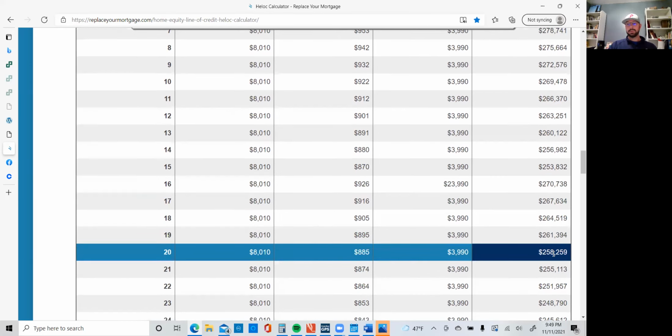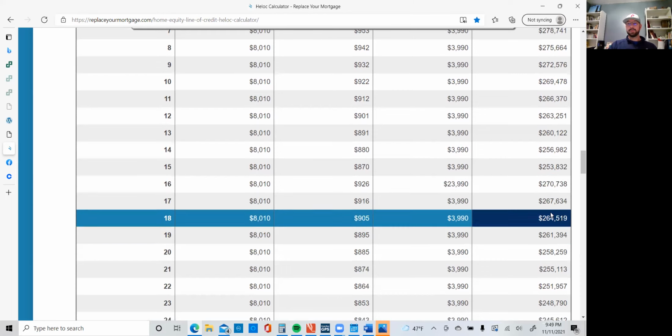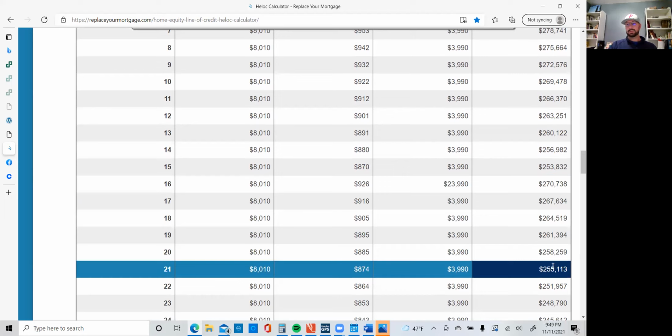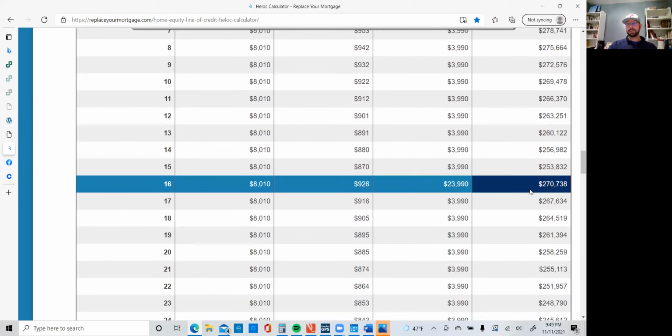Look at this. Right here, again, month 16, we're at 270. Month 2, month 3, month 4, month 5. Between month 5 and 6, look at their balance. Call it month 7. They're made whole again. They're right back to where they were before they took the money out. They don't have a car payment, and they have a $20,000 car that's fully paid off. Believe me, you walk in with $20,000 cash, you ain't paying $20,000. That's called buying power.